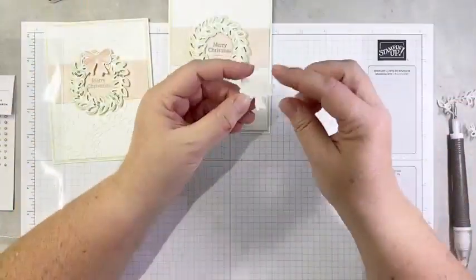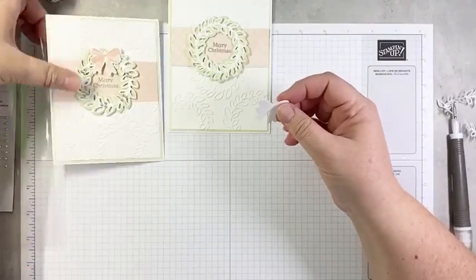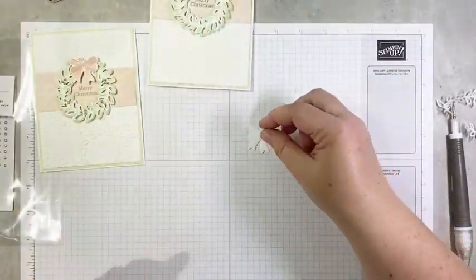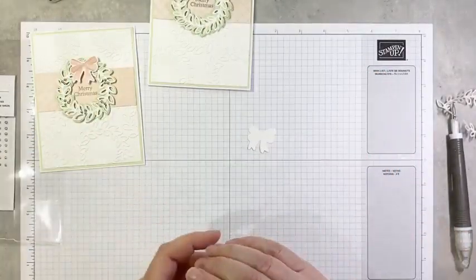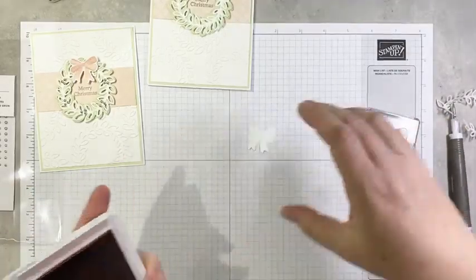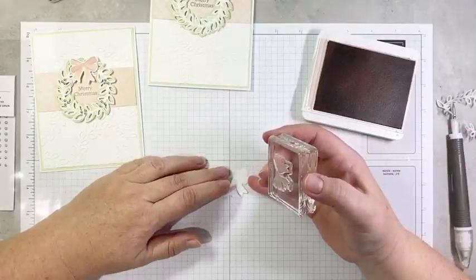Now we're going to stamp our bow. So I've already gone ahead and die cut this. Now typically when you are stamping and die cutting, you would stamp first and then die cut. Okay, but I didn't want to pull my machine out for the video. So I pre-cut this and we are going to stamp. Now one of the advantages again of photopolymer is that it's easy to see where you're stamping.